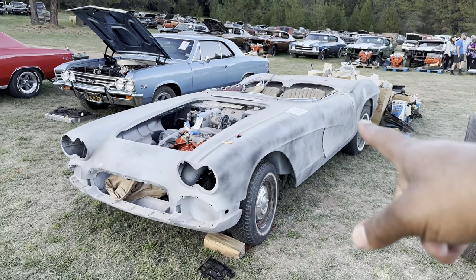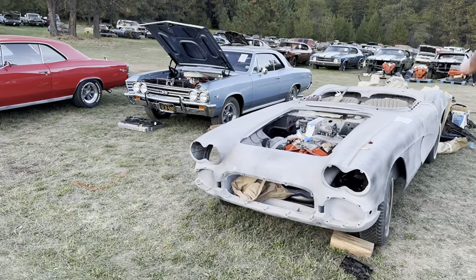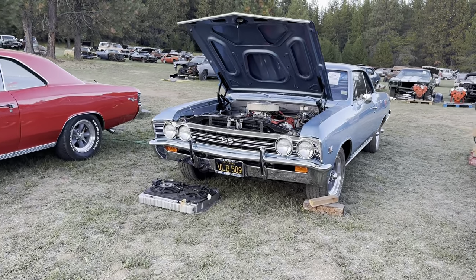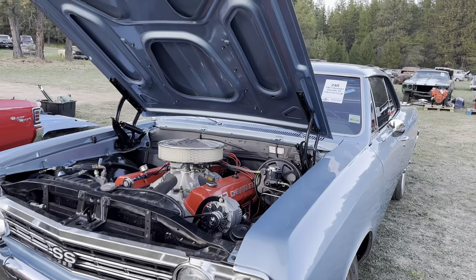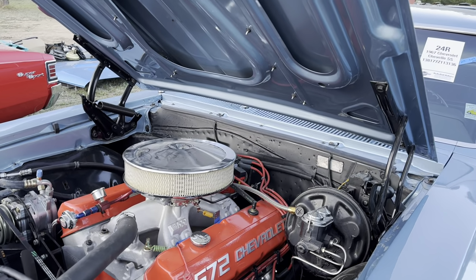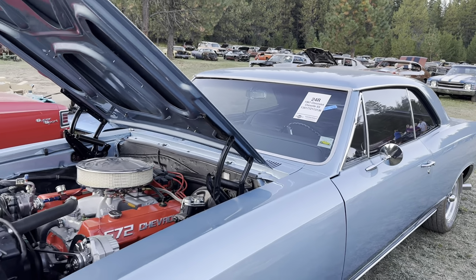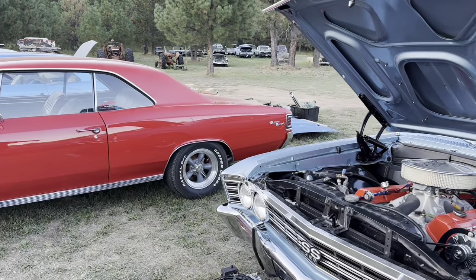62 Vet, fuelie, of course, because why wouldn't it? It's an automatic. 67, this one's cool. This is an automatic car, but it's got a 572 in it. There's about four cars here with 572s in them. So what you think of as just a regular big block SS is actually a 572. Not sure if it's a 620 or 720 horse.